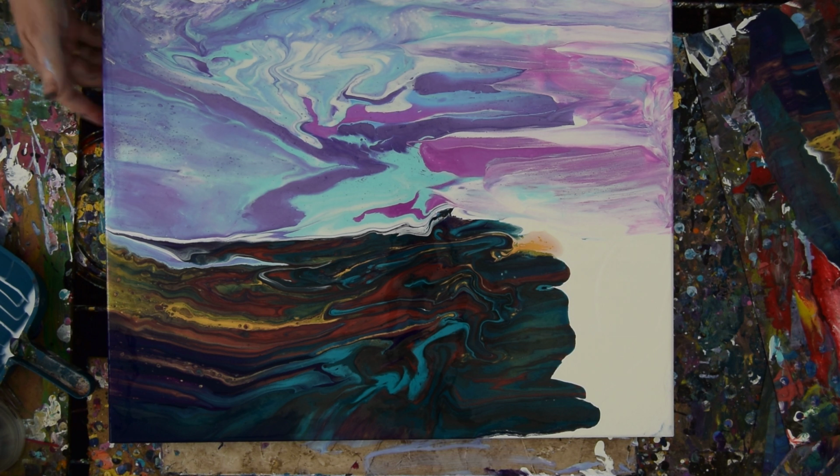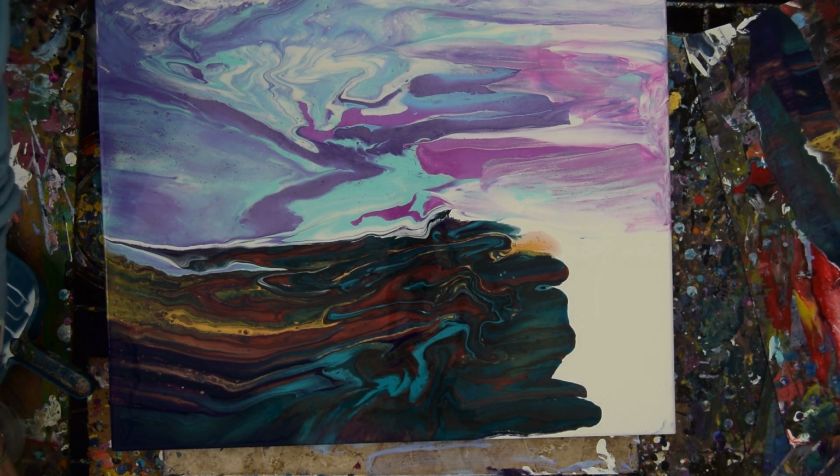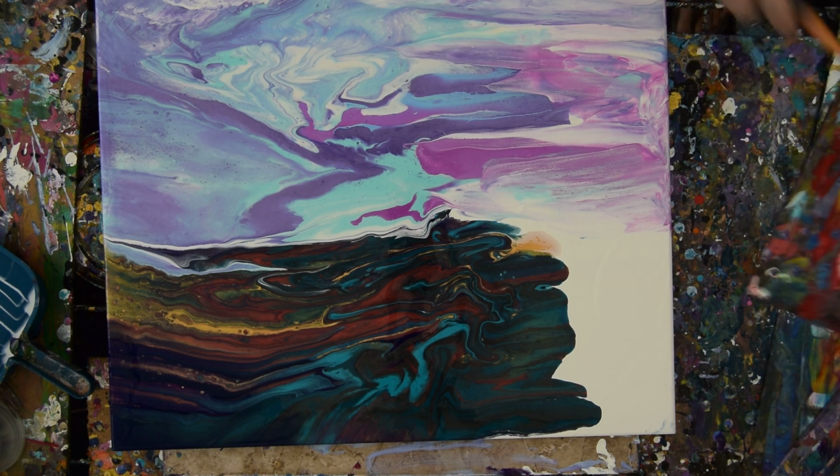I may have to pull it out and wipe it off again. Yeah, you know what? I've never been more right. I'm going to wipe that off. I got big gloppy paint stuck to it. Alright, fortunately I have a clean dry t-shirt on.